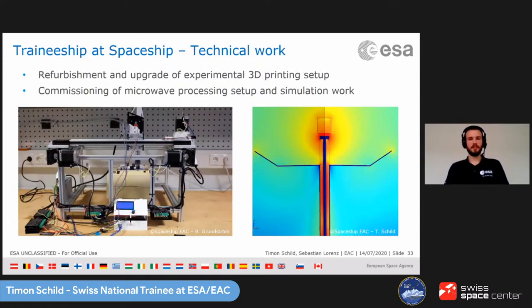So first and foremost, there's still, of course, the technical work, which is at the heart of the traineeship. And I have two examples here, although I'm working on a few projects in parallel. Those are perhaps the two standout examples and the easiest, I would say, to encompass in that presentation. The first one being the refurbishment of an experimental 3D printing setup that we had in our lab. So this was some work done previously by another member of Spaceship and that I basically came into and had to complete, starting with an already quite advanced design and then finalizing it to now have a functioning experimental setup.